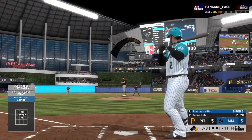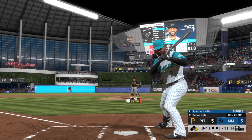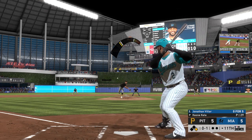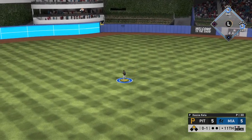The batter, number two, second baseman, Jonathan Villar. Into the box now, Jonathan Villar. He will wait out a breaking pitch here that finds the zone for strike one. The winning run is at first base. A bouncer up the middle. And there's his first base hit in this one.